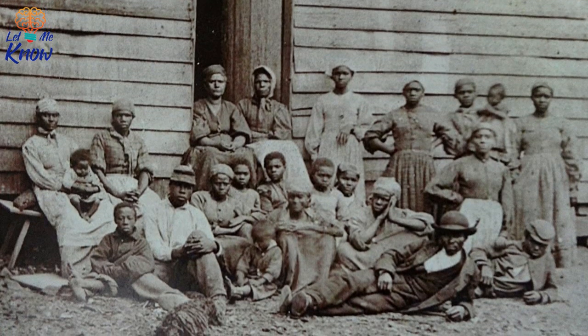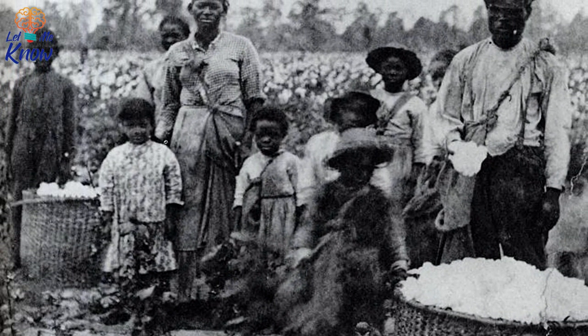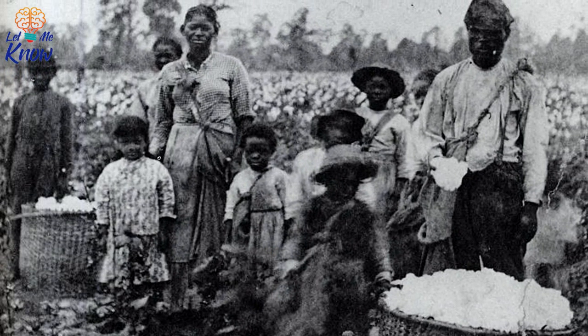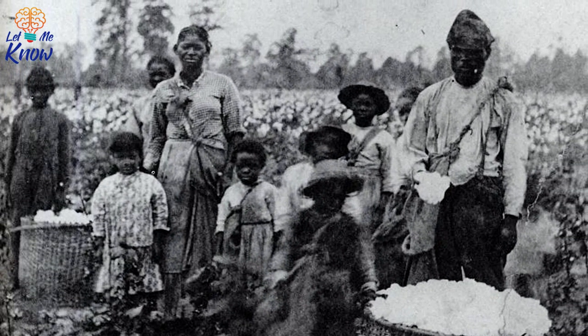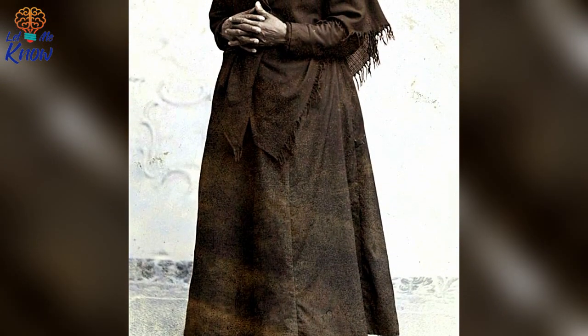Led by a conductor, the fugitives would journey at night, usually in clusters of 1 to 3 people. They covered around 10 to 20 miles of ground each day, mostly on foot or by mule. This dangerous trek was broken with stops at designated houses, churches, barns, and other safe spots. And messengers were deployed at each station to inform the next one that new passengers were coming.